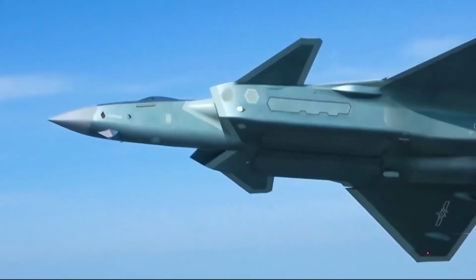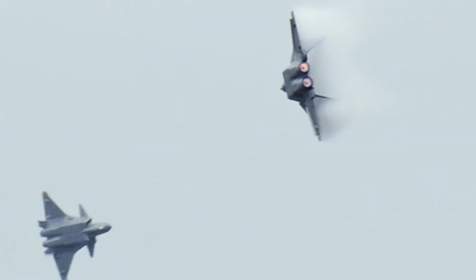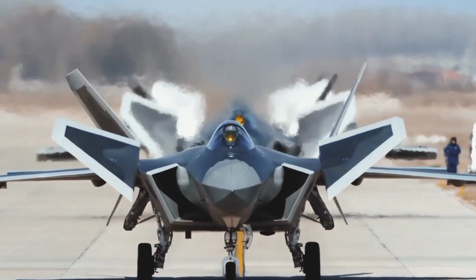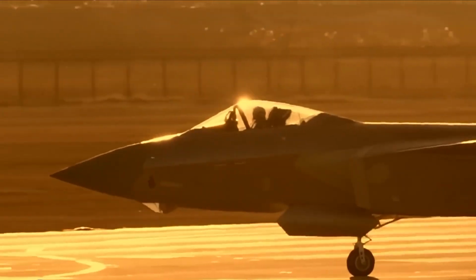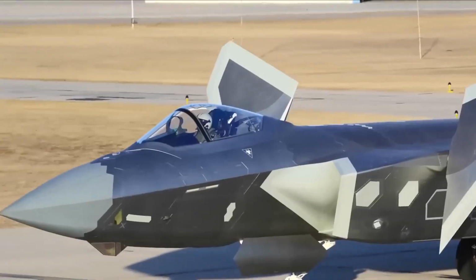Here's the scoop. The J-20 stealthy squadron hit the runway in 2015, and by 2016, the first batch was in the hands of the Chinese Air Force. In 2017, it officially became part of the Air Force family. China's been a bit more open about its military gear lately, but the J-20 still keeps some secrets close.